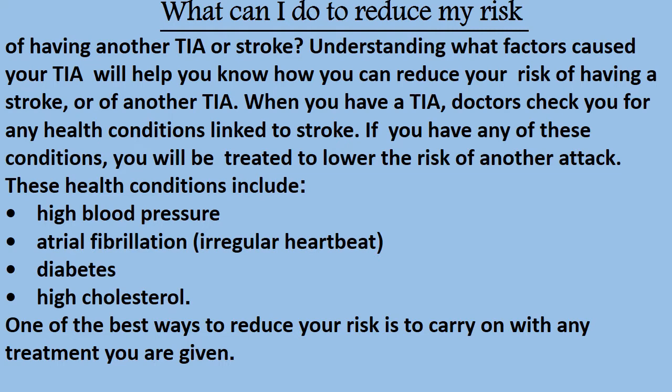Understanding what factors caused your TIA will help you know how you can reduce your risk of having a stroke, or of another TIA. When you have a TIA, doctors check you for any health conditions linked to stroke. If you have any of these conditions, you will be treated to lower the risk of another attack. These health conditions include high blood pressure, atrial fibrillation, irregular heartbeat, diabetes, high cholesterol.